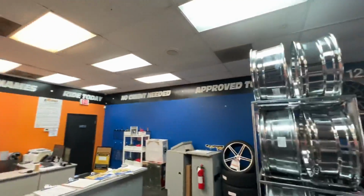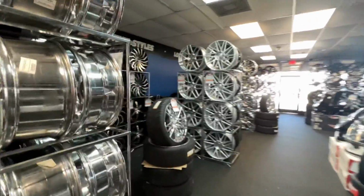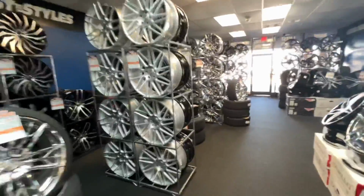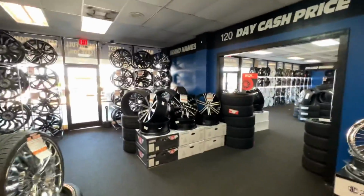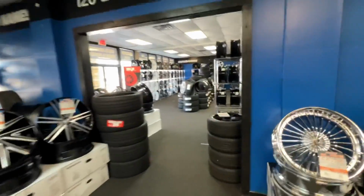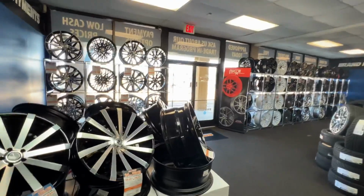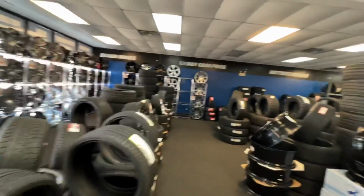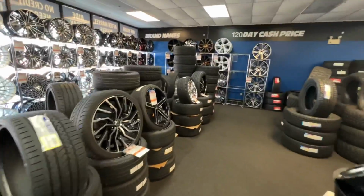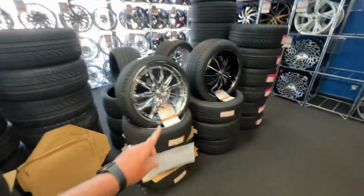All right, guys, so you see where we're at. Just dropped in over here at Spring Lake at Rim Time, and we got the Magnum in the shop. We're putting some 20-inch Hellcat replica looking rims on the Magnum. And look at this, man. They got some crazy deals out here right now. If you are in the Ville or in the Fayetteville area, you should definitely come through and tap in and come see these people.